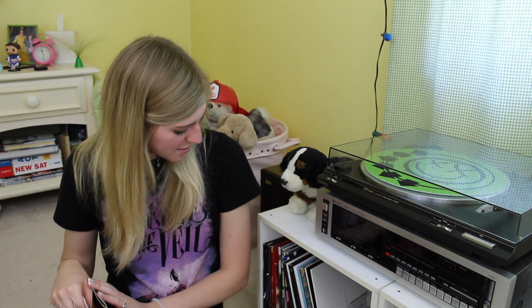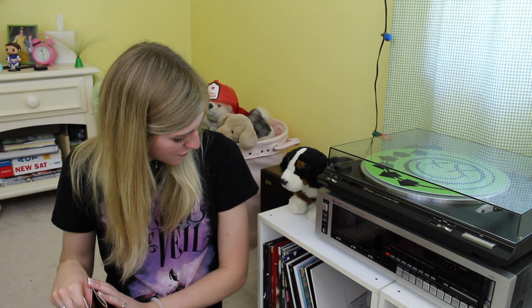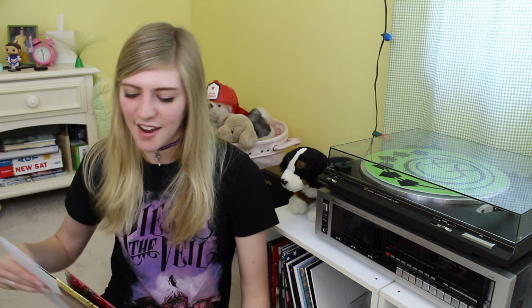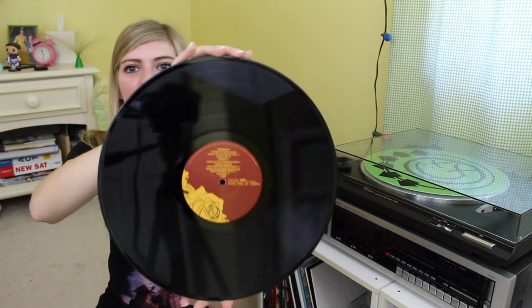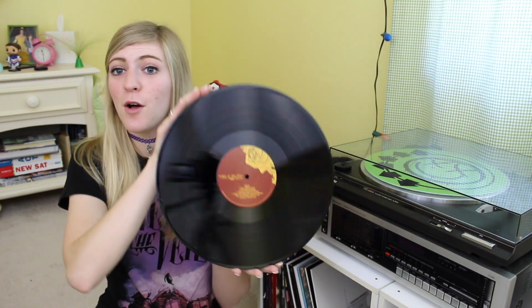I ordered this off of Amazon, and actually I think I ordered all of my Panic vinyls off Amazon, except for one of them. They are all black. All of my Panic albums are the black versions, which I really, really like. I'll show it to you anyways, but all of them are black, and I think it just kind of goes with it. I like how all of my Panic ones are black, and not one of them's red or one of them's whatever color. I like how they all kind of go together, and so they're all the black version.